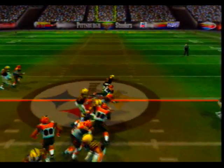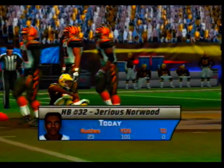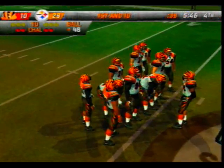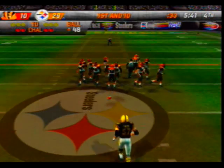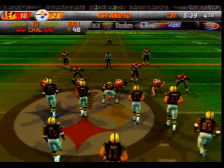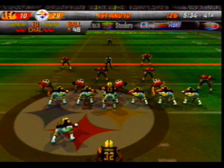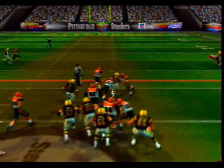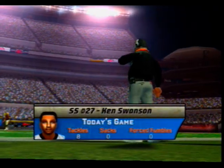He tucks it away. He flips the tackle. Good one. Stops him. Number 32 eclipses the 100-yard mark on that carry. Ball on the 48-yard line. Bring them down. They'll spot this one at the 39. So he does a good job to get in on the play and records his eighth tackle. Gain of 10.